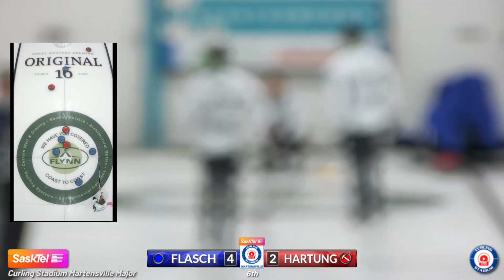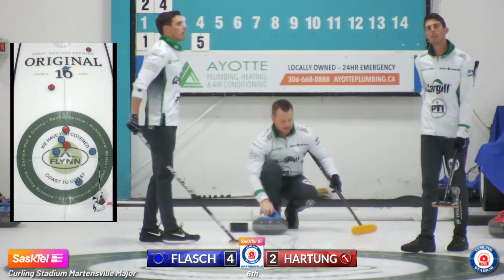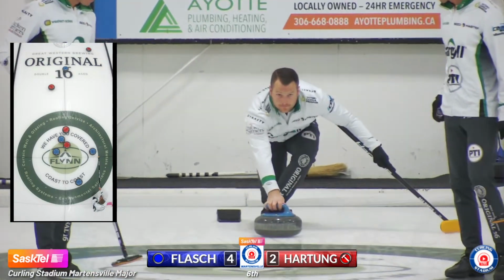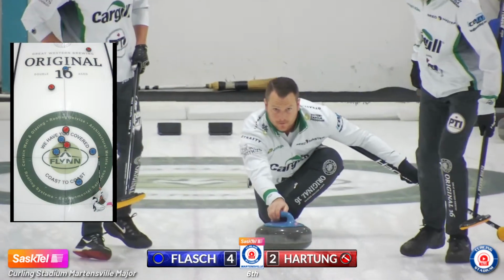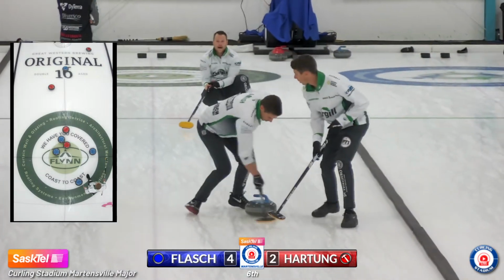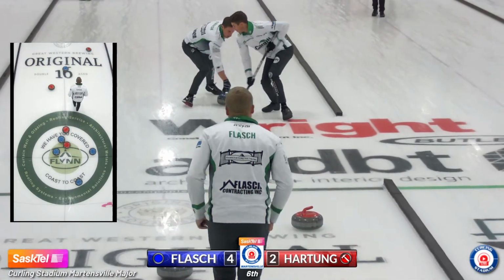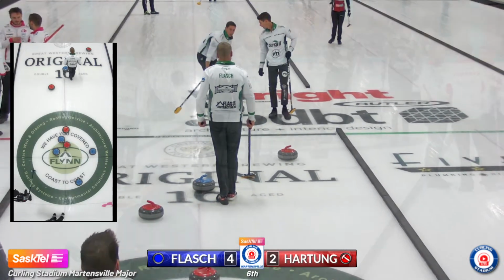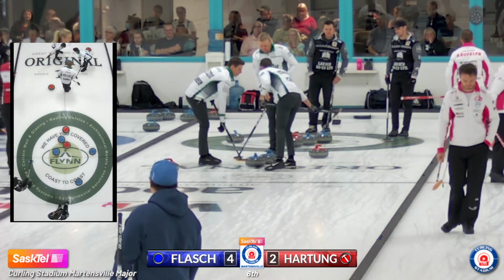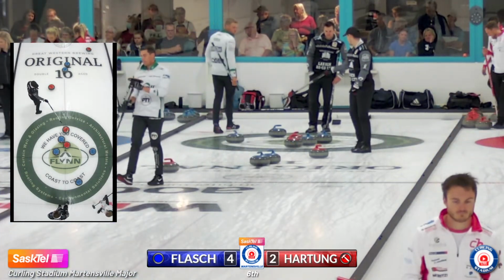Might be looking to guard that stone. Now with this ice, I think he's maybe coming around again. Could try to get right to a corner freeze on second shot. Just looking for another guard. They're going to try to chip off now just so they can guard something a little bit wider. I'm not sure that changes much for them, helps them.